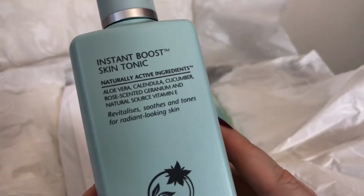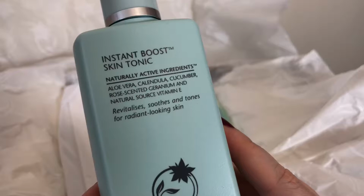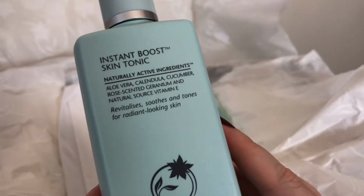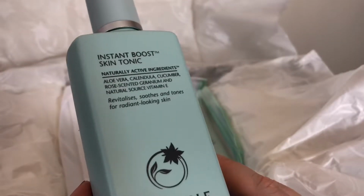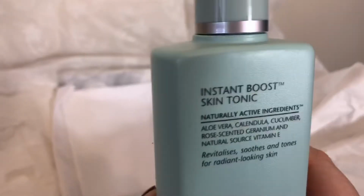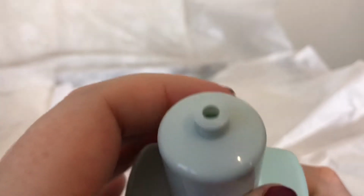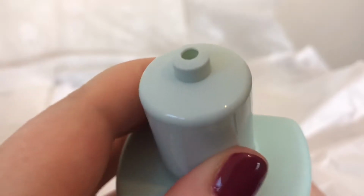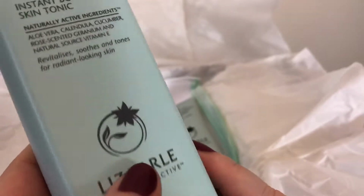Instant Boost Skin Tonic, naturally active ingredients, aloe vera, calendula, cucumber, rose scented geranium and natural source of vitamin E. Revitalises, soothes and tones for radiant looking skin. Again, I have this already, it's one of my favourite products and I've got it in the squirty bottle. I know that doesn't really describe it well, but I've never had, oh, that's different. Probably going to have to put it on with a cotton wool pad, whereas the other one I just spritz on my face. I prefer the spritz, but it is, how many 100 mils is it? 200ml.